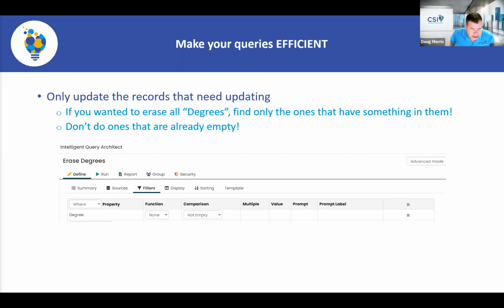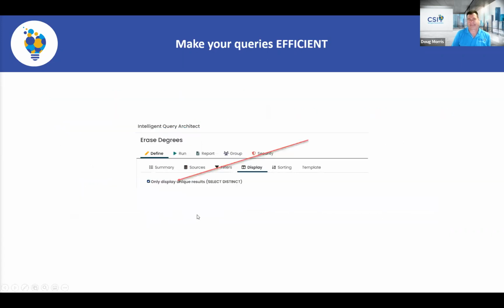Well, I could go and make an IQA that returned every ID in iMIS and then just go erase the degree field for every ID in iMIS. If you have a database of 50,000 records, that means that's 50,000 updates. So we want you to make your queries efficient. In this case, I would do a filter and say where degree is not empty, because I only want to erase it if there's something in there. If it's already blank, I don't want to update it.